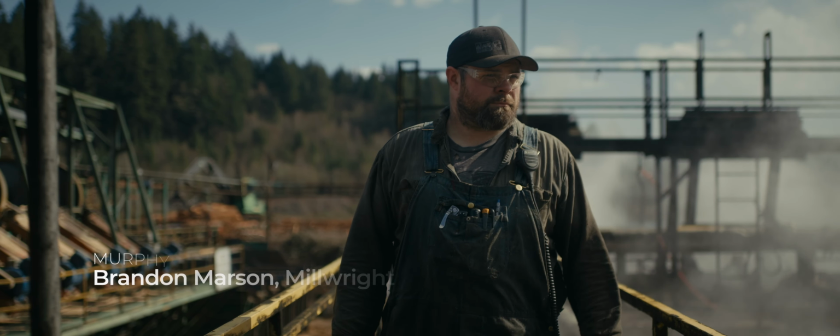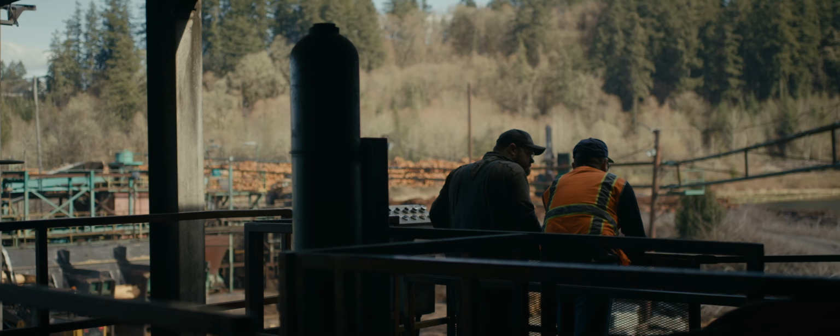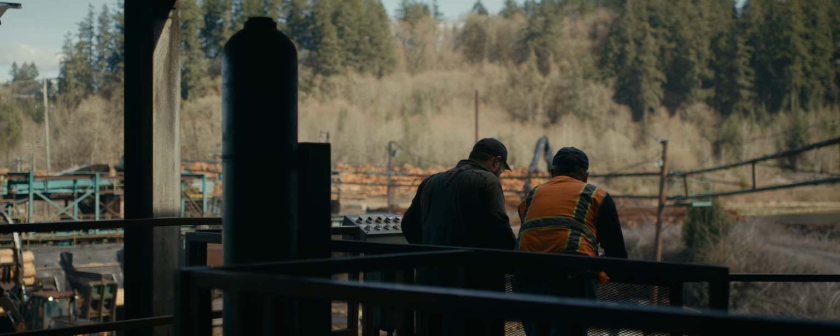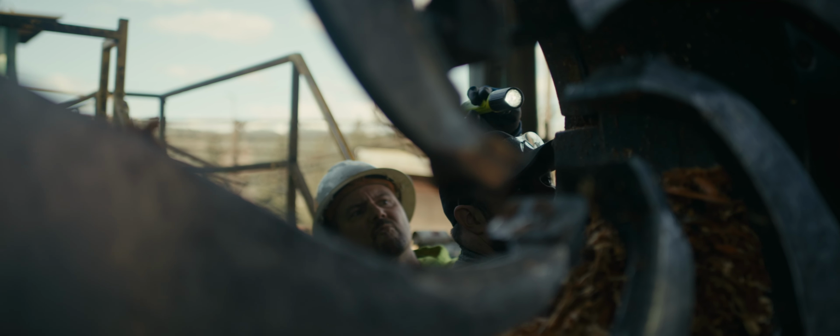Name's Brandon Larson. I'm the maintenance lead. I work at Murphy Veneer in Foster, Oregon. Certain times of year, the bark comes off a lot easier, so it's not as hard on the knife tips. Those wear out probably more than anything. Other parts of the year, it's kind of glued onto the log, so we gotta bump the pressure up a little bit so we can actually get down to the fiber.